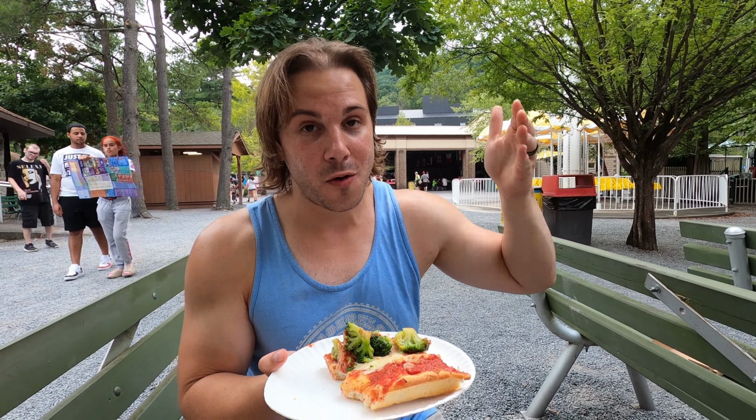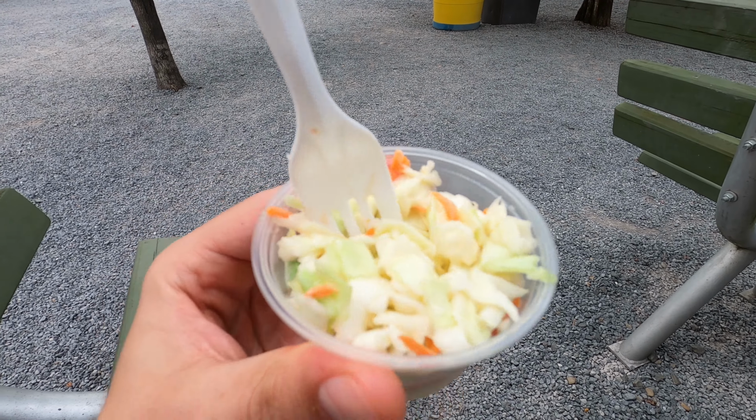All right, if you're at a barbecue joint, coleslaw is your thing. Even though you don't barbecue coleslaw, it is something that usually complements barbecue items. Yes.